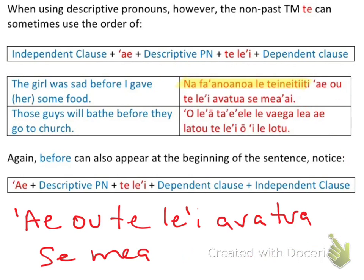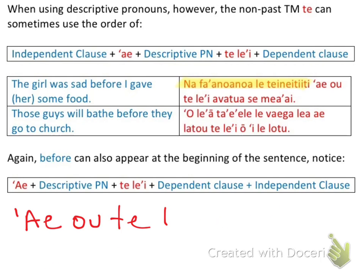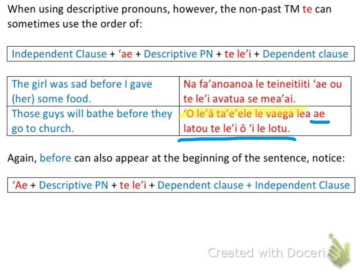And you would do the same thing with the second sentence. You would just take the independent clause and move it to the back. You can just say olea ta e ele levaengalea, and then you'd move that part to the back. So you just start off with this: I lato te lei o ile lotu olea ta e ele levaengalea. Okay? So there we go.